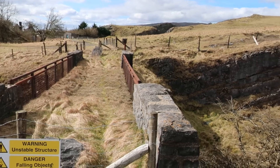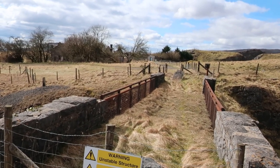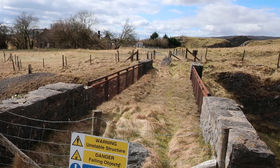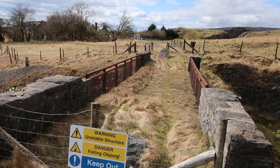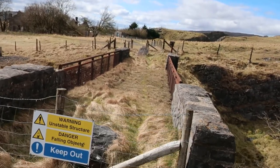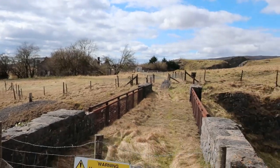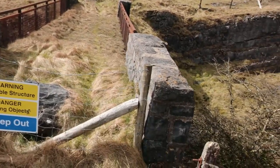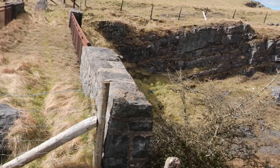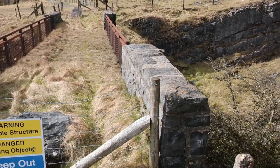I think you're better off not crossing that. It's unstable. Falling objects, keep out. There's grass on it though. Yeah. And there's a big rock on it. The thing is, what's hiding underneath our grass here could be so rotten, couldn't it? Unless we walk back down there, go out the gate and go up that way. I'd like to try and get a photo of the bridge though. Oh, there's flies everywhere. Ooh, that looks all marshy down there, look.